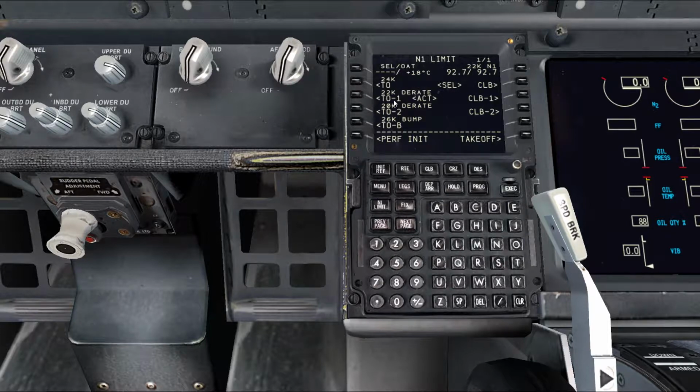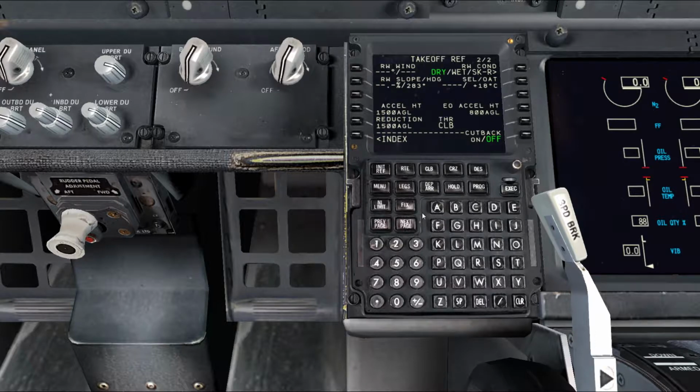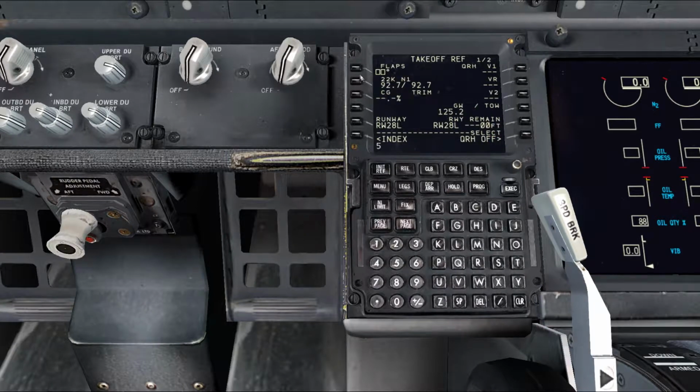Derate to T01 for 22,000 pound thrust. Assume temperature. I screwed something up with PFPX and it didn't give me the assumed temperature, so I'm just going to leave that off. Runway winds are 285 at 6. Flaps 5, standard takeoff, trim 6.02, and we have 119 for V1, rotate at 124, and V2 132. Alright, that's all set.